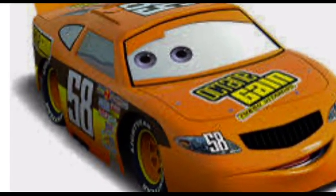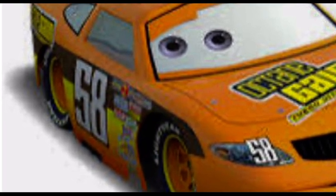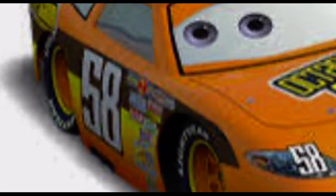Billy Oil Changer, the racer who combines orange, black, yellow, and white. And it honestly looks really cool. Racer 85 doesn't really have any yellow, and Billy's only white is really just his number. But still. And also, his number is 58. I'm talking about Racer 85, and now I'm talking about Billy Oil Changer, who has his number swapped from 85.